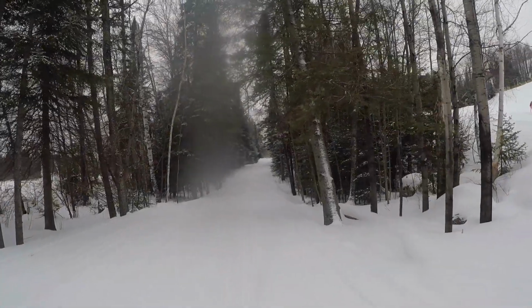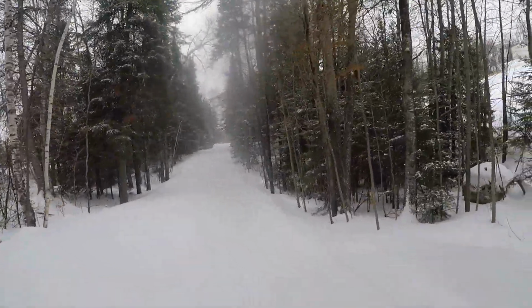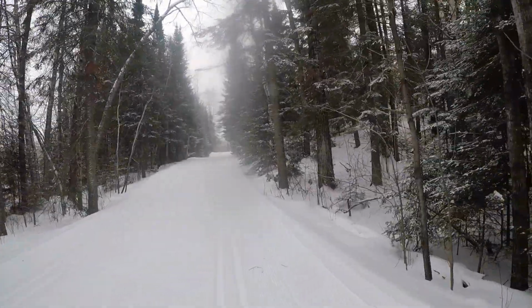Hello and welcome to our second day of skiing here at Giants Ridge just outside of Biwabik, Minnesota. We had snow overnight and it was still snowing when we started.